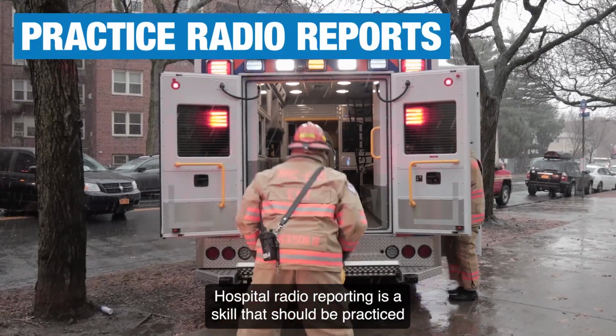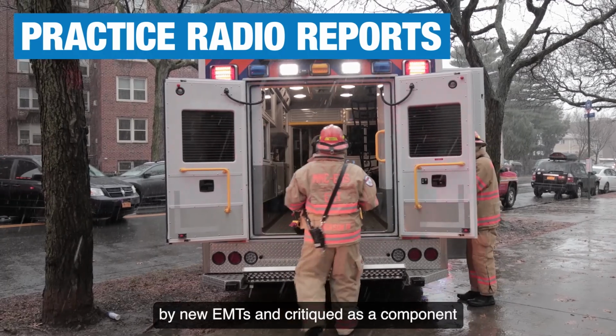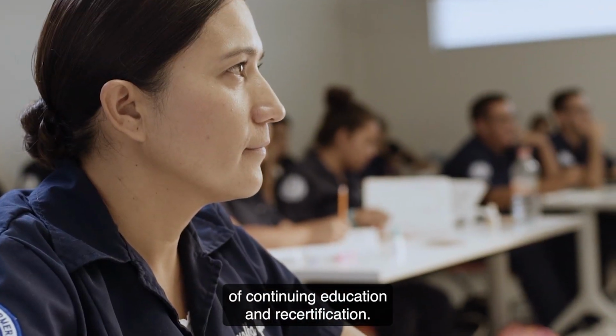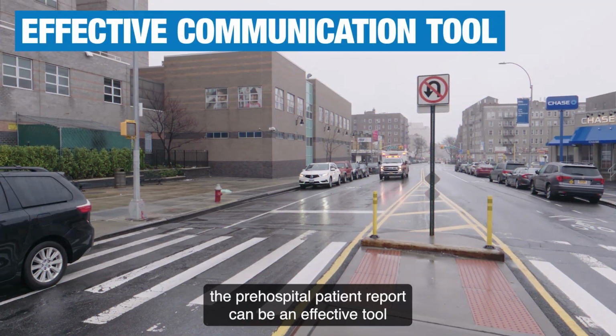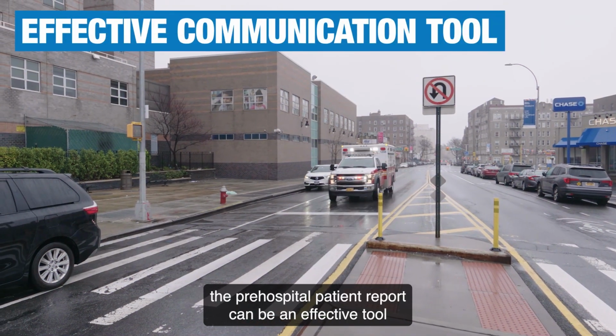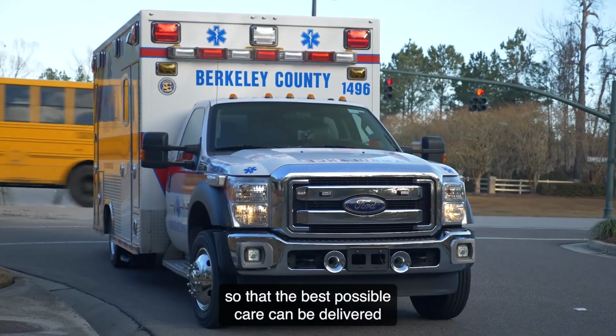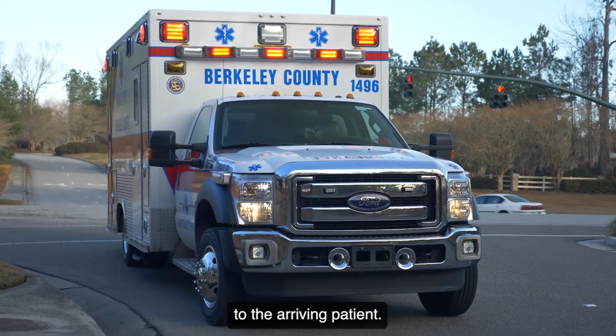Hospital radio reporting is a skill that should be practiced by new EMTs and critiqued as a component of continuing education and recertification. When done correctly, the pre-hospital patient report can be an effective tool for conveying relevant information to the receiving facility so that the best possible care can be delivered to the arriving patient.